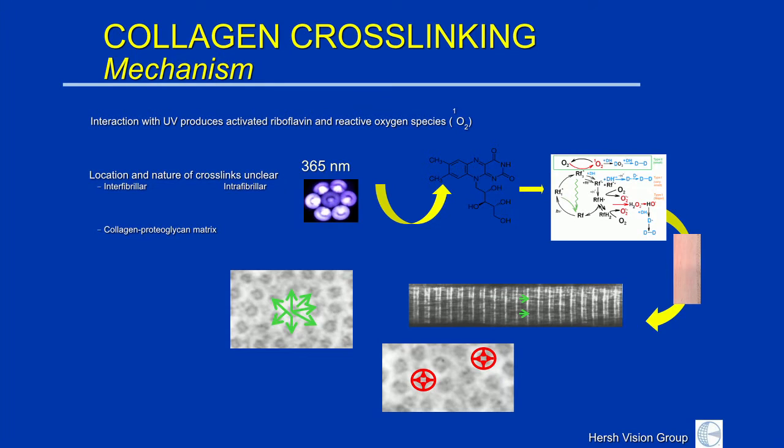These may be between the collagen fibers, or within the collagen fibers, or between the collagen fibers and the sugars that make up your cornea. But what they in effect do is, by adding cross-links, it's like adding extra wires to a suspension bridge to make the bridge stronger. By making the cornea stronger, the goal is to keep your keratoconus from getting worse.